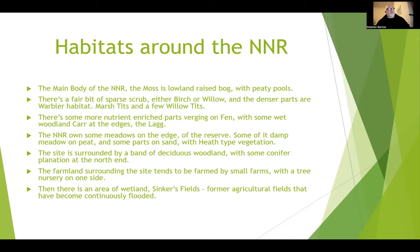Then you've got quite a lot of sparse scrub. The birch are regularly cut down to stop them taking over on the moss until it's re-wetted. And then you've got denser parts of willow and that, which is a warbler habitat. And then at the edges, we have some wet woodland, which is woodland called a lagg around the edge of a raised bog. The NNR owns some meadows on the edge of the reserve, some of it damp meadow on peat.